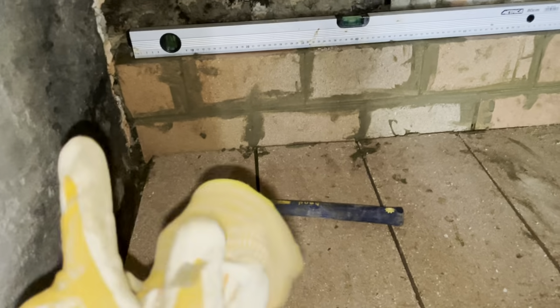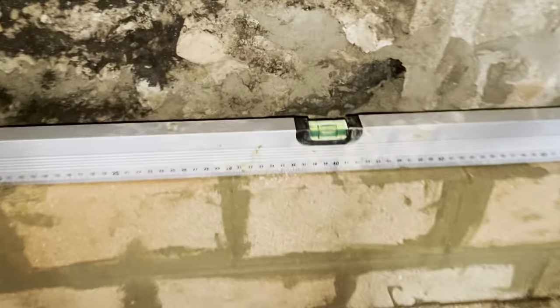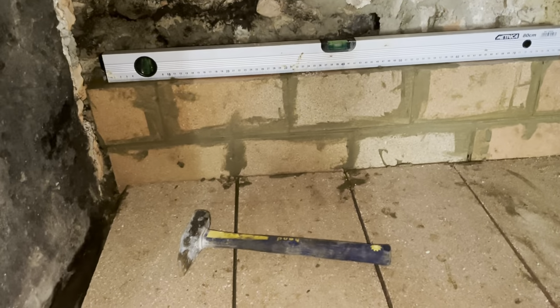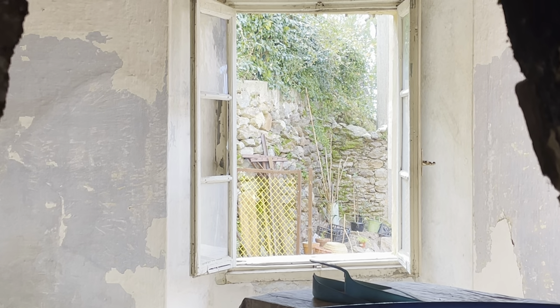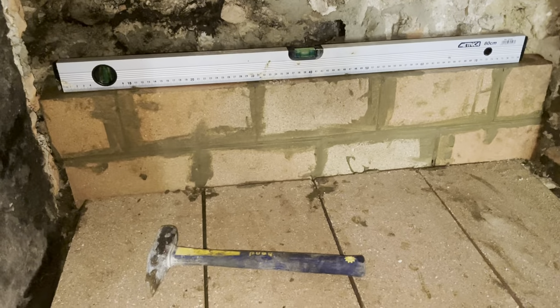Okay, the second layer is laid and I'm extremely happy. Look at that. It's almost perfect. Oh, this is so good. And I can see a beautiful view from the bedroom window. I hope today is the last day I can see our bedroom window from the fireplace. Back to the project.